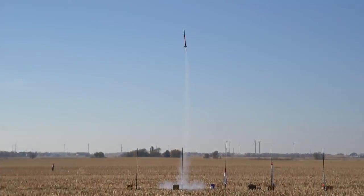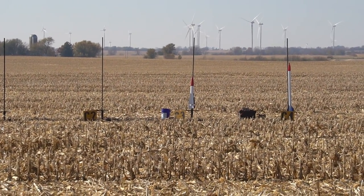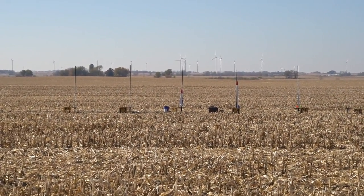2 in 5, 4, 3, 2, 1. Got it that time. Called Joe Casel's Flying Circus. And he passed away this year. This is his level 1 certification flight. So this is being flown in his memory. That's awesome, Glenn. It's got an H-153 in it.